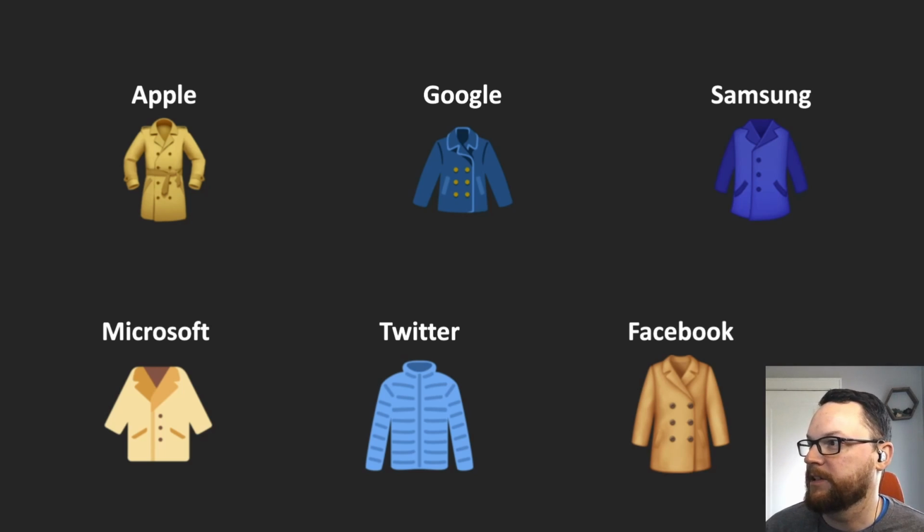Alright, so today in first place we've got Google with their cool biker jacket, leather jacket kind of thing, which is pretty sweet. Next we have Apple with the cool trench coat from the 1950s, which never really went out of style, but you don't see very often anymore. But really good detail. I like that coat a lot.